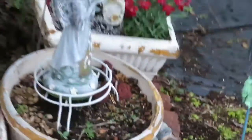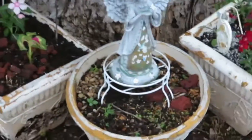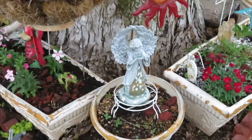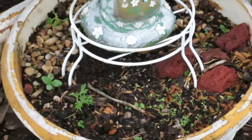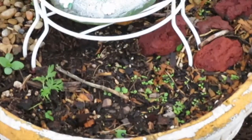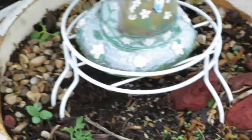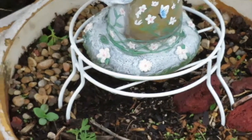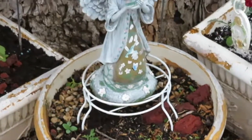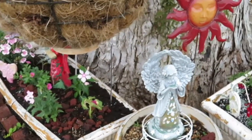And then I started to do this little pot, and I realized that there's just a whole lot of stuff coming up in this little pot. So I actually decided to leave it and see what would come up in there. I'm quite sure that some of these are little volunteer petunias, and that may be basically what's in there. I think there's a few celosia in there also. So I'm going to see what is in there before I put anything else in there with it.